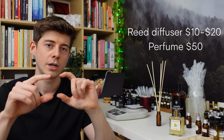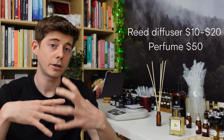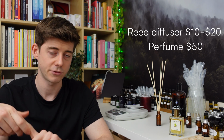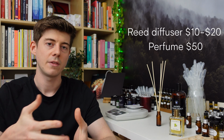But not only that, you've probably got as much, if not more, fragrance in your reed diffuser because you're using not only that high concentration of 25%, remember it's 75%-ish base and 25%-ish fragrance concentrate, but you're also using usually quite a big container. So these reed diffuser bottles can be 100 to 200 milliliters, whereas normal perfumes are something like 30, 50 or 100 milliliters. So you're trying to create a product with more fragrance at a cheaper price point. So invariably that means you have less money to spend per unit of fragrance concentrate.